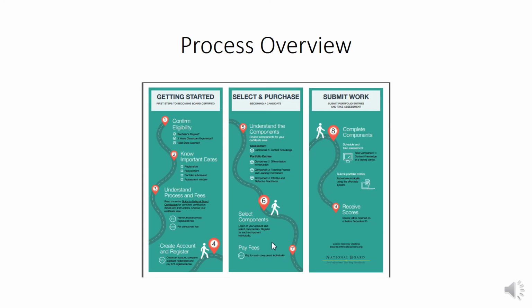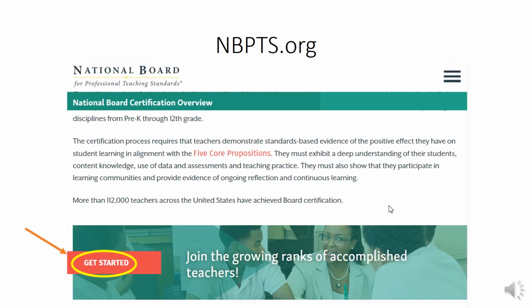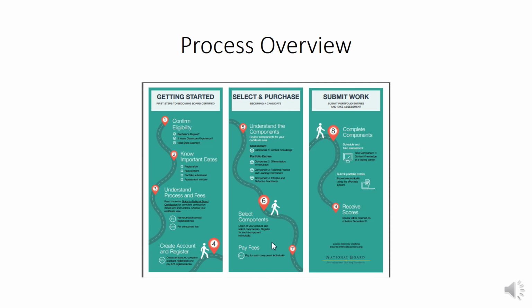The certification roadmap of the process can be found on the nbpts.org website on the Get Certified page using the Get Started link. Access the roadmap here. We will briefly describe the cycle and process of candidacy in this video. Other videos cover the components and other elements in more detail.